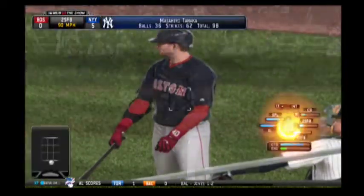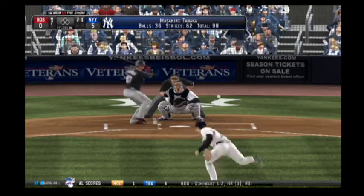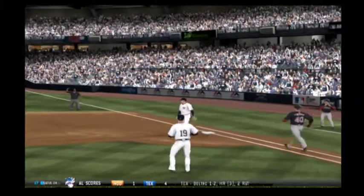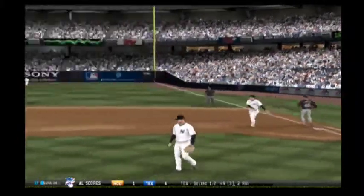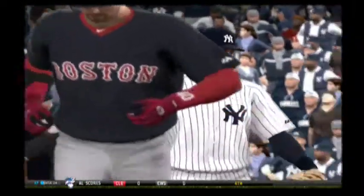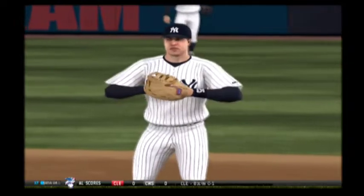Pitch taken there by Pierzynski, and it's 2-1 now. And this is where a guy who's been around a long time knows, hey, we're not going to make up the difference with just one swing. It's going to take base runners. So that's a good job of being really patient at the plate. Yeah, it's kind of been one of those days. There haven't been too many balls hit hard, and even when they do hit one hard, it's an atom ball.